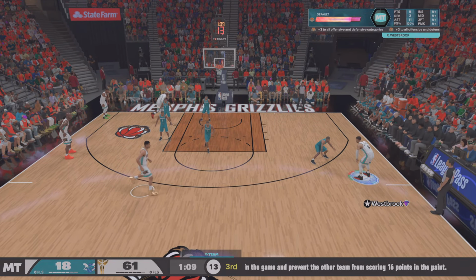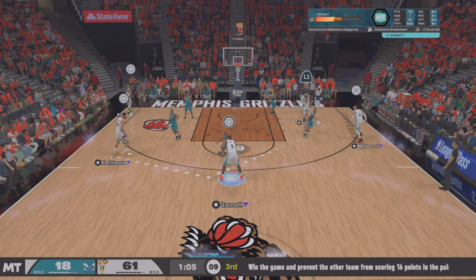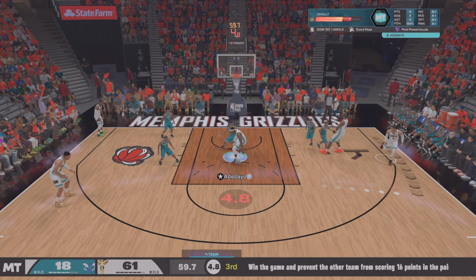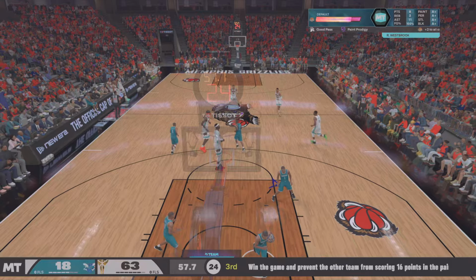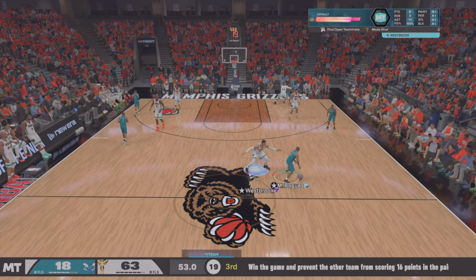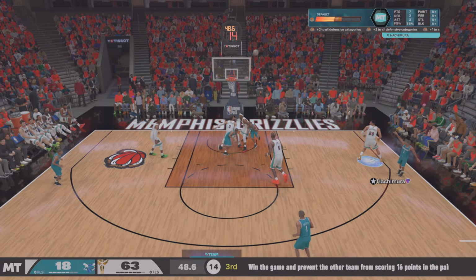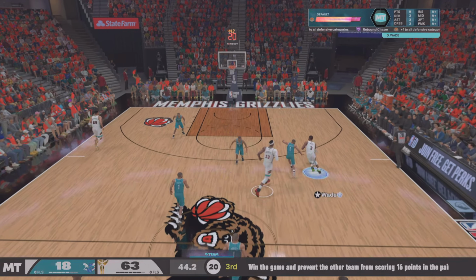Outside Westbrook. Pass to Garnett. Right side, Adebayo lays it up and banks it in. Adebayo's got 4 points this quarter. They just won't miss. I mean, this is incredible. Well, as a coach, this is when you enjoy what you're watching. Your team playing well and everything just flowing.